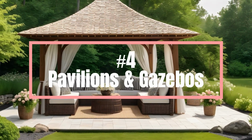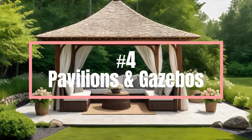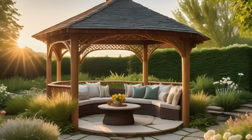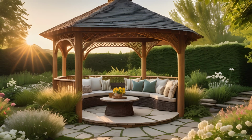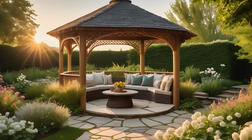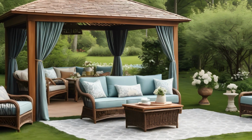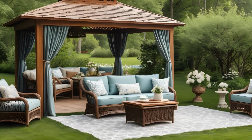Number 4. Pavilions and Gazebos. Create focal points in your backyard with pavilions or gazebos that offer shelter and shade. These structures provide a cozy retreat where you can relax and enjoy the beauty of your surroundings, rain or shine.